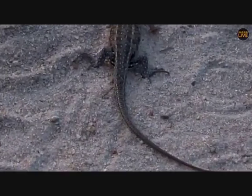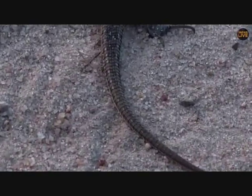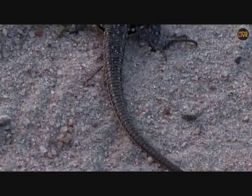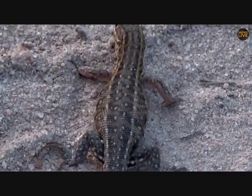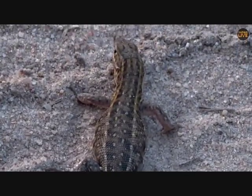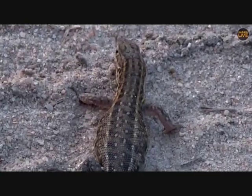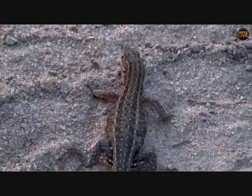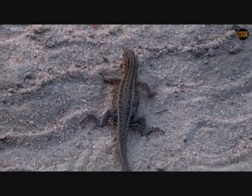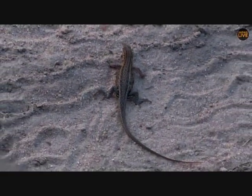I don't think it's one of the plated lizards. It looks too small. Dale, you said it's got really pretty patterns. It does. I agree with you. There we go. A list of lizards of Southern Africa. Yes. Please give me all the Latin names. That's great, because I know exactly what that means. Let me try another one.